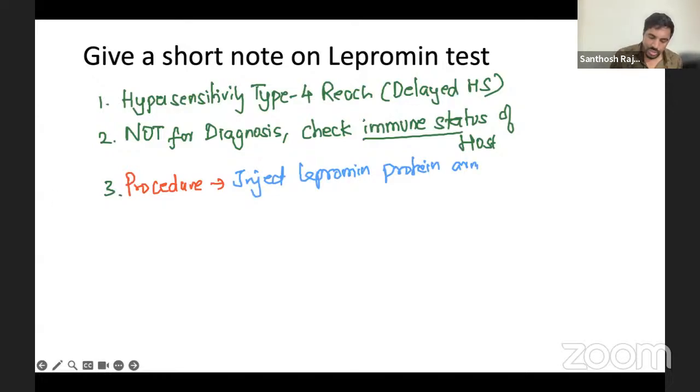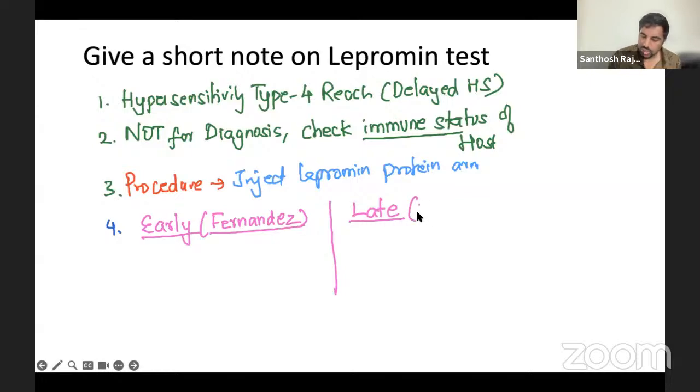So how do you classify the changes? Into two things: one is the early reaction, the other one is the late reaction. You have to see it two times. The early reaction is called the Fernandez reaction. The late reaction is called the Mitsuda reaction.